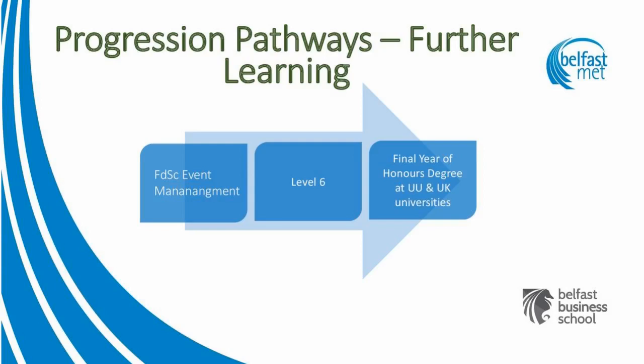Students can also progress to an honours degree in other UK universities where they're not required to undertake bridging modules over the summer. So really the choice is quite personal there.